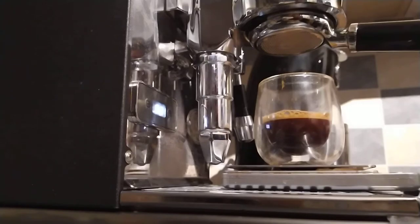Okay, so as I suspected, the shot was a little bit short, 24 seconds. I think I needed to grind ever so slightly finer. The Niche is quite fiddly sometimes. I mean, you hardly need to move the dial at all to get big changes. The last shot I did was about 33 seconds. I've hardly moved it. So in the end, a little bit short, a little bit over as well, 37 grams. But I'll take it. It's all down to the taste in the end.